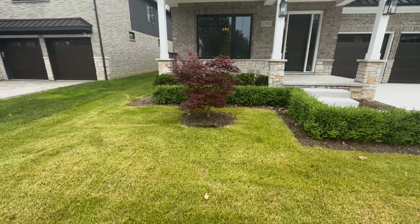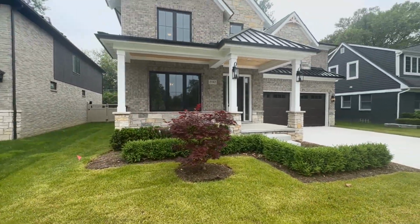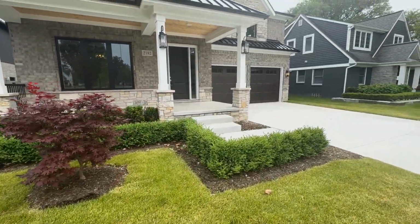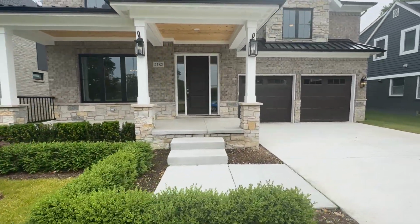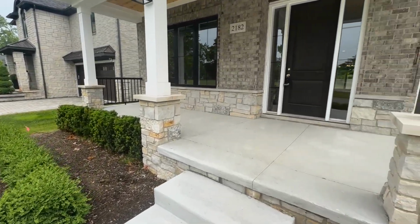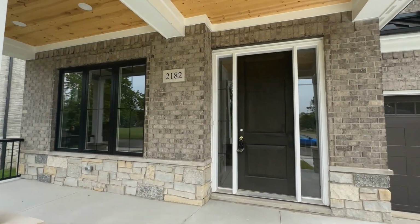Gonna take my time on this house because you guys have to see everything. I mean, this is beautiful. Also has a pretty decent sized backyard as well. For Birmingham, I would say it's pretty good size. All right, so big porch area.